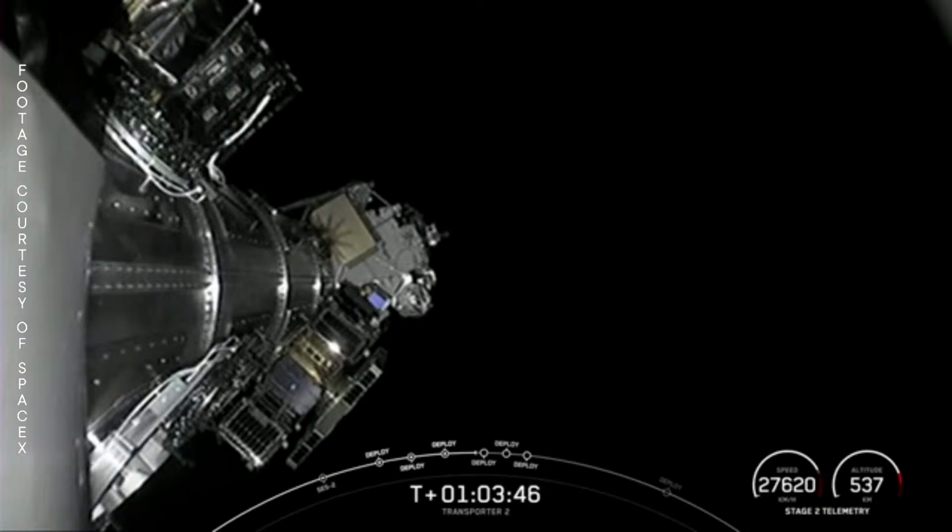And coming up, we have 2 more deployments. These are going to be for the Space Development Agency General Atomics Lynx 1, as well as the DARPA Space Development Agency Air Force Research Laboratories Mandrake 2 Able.